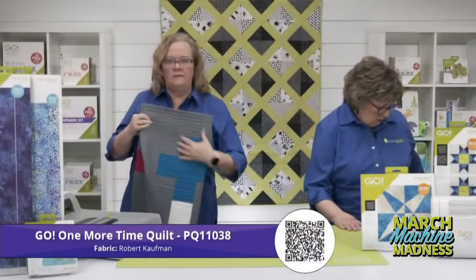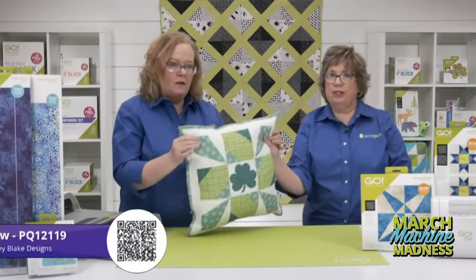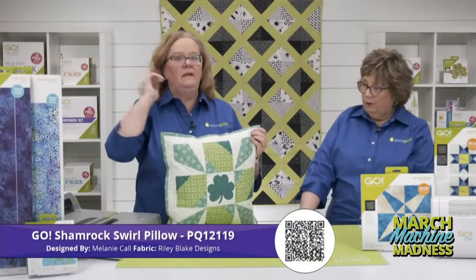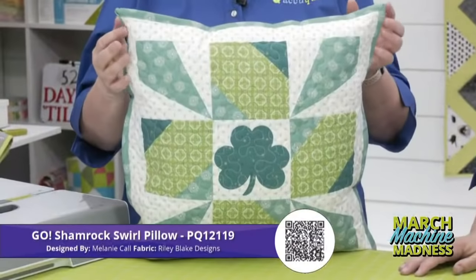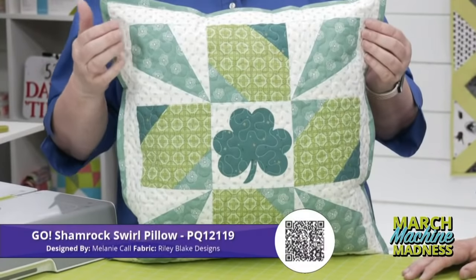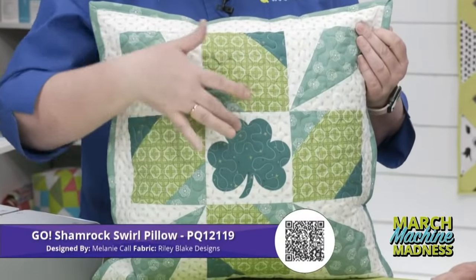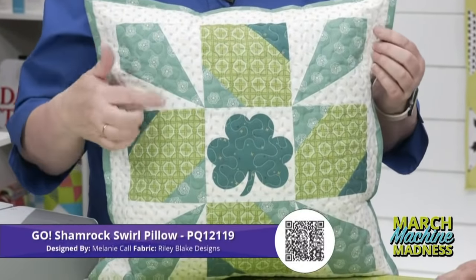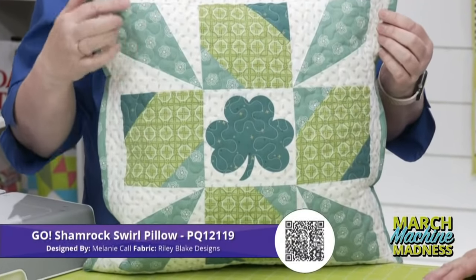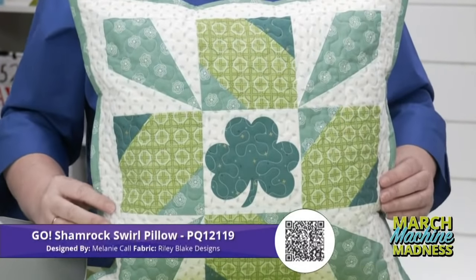Lovely. That was beautiful. All right, next up, we talked about our shamrock. Here is our shamrock swirl pillow. Yay! So this is a really fun pattern because it uses the shamrock shape, but it also uses the Qube companion corners, which are the signature block, and then shape 5 from the original Qube, and then triangle in a square, or kite shape, I'm sorry. Kite shape, which is from Angles. Yeah, which is from Angles.